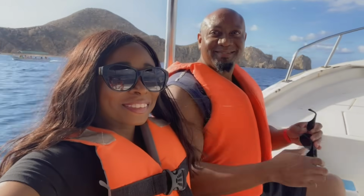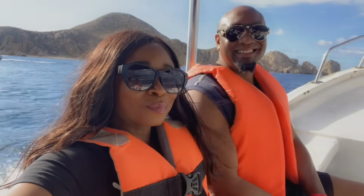And make sure that you know where your life jackets are. Hopefully you will never, ever need them, but it's nice to be able to know where they are. And then also they're going to check that too, because one of the things that you have to do when you get on the ship is that you have to do your self-check muster training.